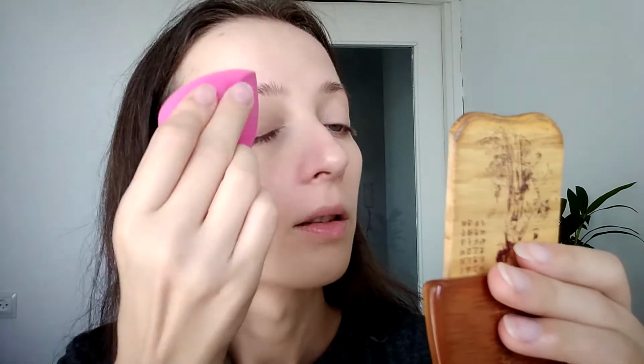And this MAC foundation stays very good around the day, and it's getting better around the day. And if it fades, you don't see a patch that just came off. So yeah, it's a very good one. I don't use any powder. What was I saying?